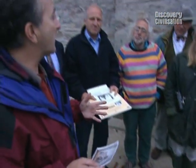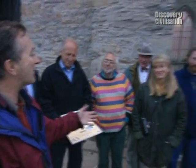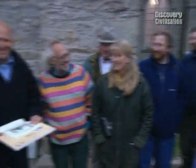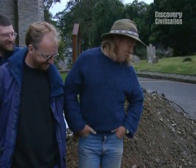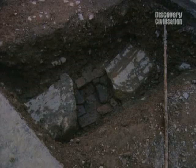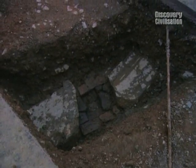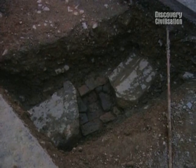I was going to ask if you found the foundations to the tower, but by the look on your faces, that question's pretty redundant, isn't it? No, we haven't got it, Tony, I'm afraid. I'm not afraid at all. I think we've got a very nice stone drain. But it's 18th century and it's only a drain. So we've got no clue, so I think we're going to have to admit we can't find it.